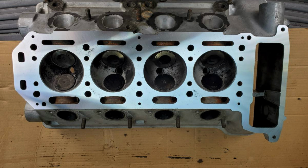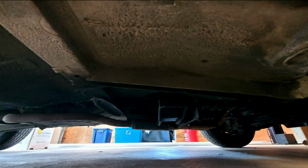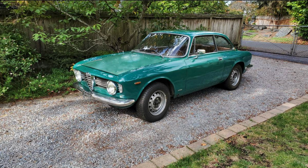The owner does say that there was a recent head gasket replacement, which I guess is why we're seeing this picture here. And that the last time that this car was driven was 25 years ago, and that the car runs, but it does not drive because it needs a new clutch, and that the door hinges need some repair, and as you can see, some paint and body work. But man, I do think that these are beautiful cars, and they would be definitely a lot of fun to drive. And there's a lot of interesting features again with these cars.